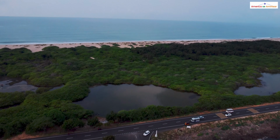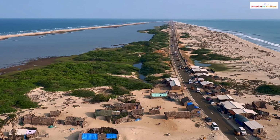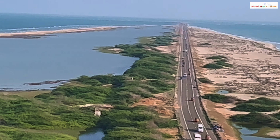I am now standing on top of the lighthouse that is right in the middle of Dhanushkodi. On the left side, what you see is the Bay of Bengal, and on the right is the Indian Ocean. You can even see the difference in color between the two places. On the left you can see a much more turquoise color of the Bay of Bengal, and on the right it's much lighter, and the waves are also much higher.